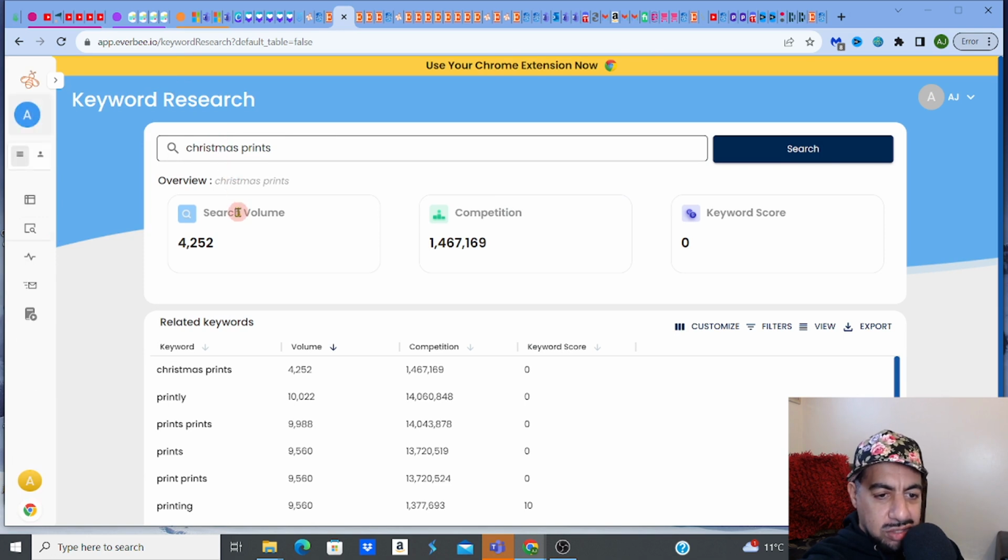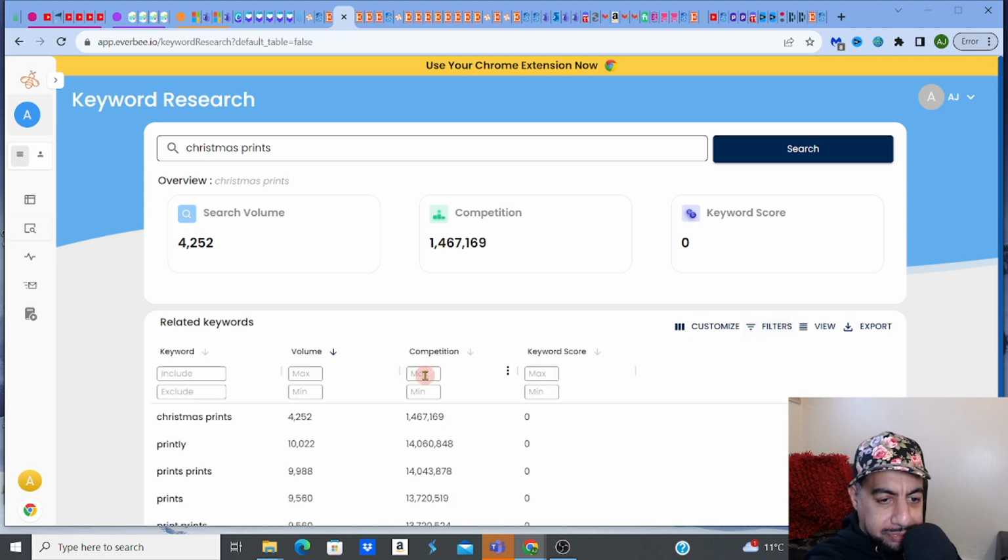Now, 4,252 people typed that exact keyword into the Etsy search bar, and the competition is massive, 1,467,000. Crazy. So obviously that's not going to help me much. Now I'm going to filter. So I'll go to filter, which is there.